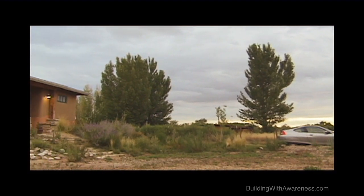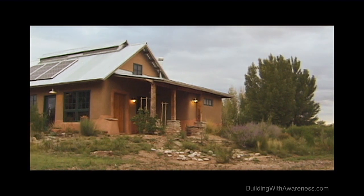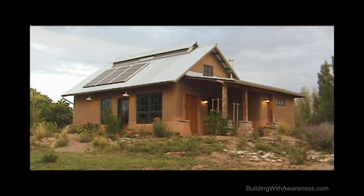For the last 100 years, basically buildings have been built the exact same way. In the past, it was never thought to really super insulate a building because why bother? You just put in a larger air conditioning system and you just blast that hot air out.